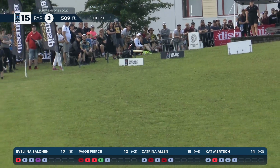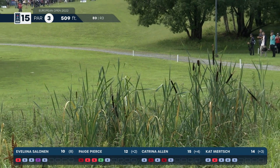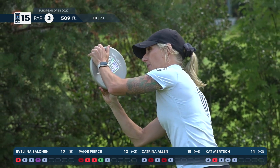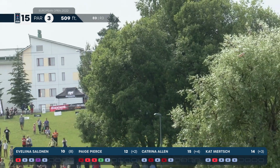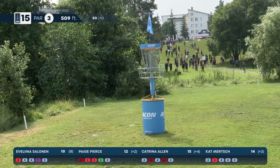Yesterday we saw what looked like a run from Eveliina. This one's a little lower. Nice and safe. I really wanted to praise what we saw from Kat Mertsch and from Katrina Allen, both really good layups. Eveliina does it even better and makes quick work here for the two-time world champ.